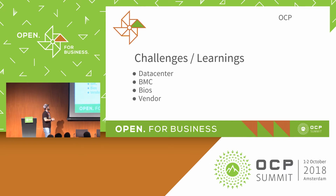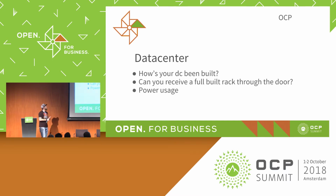And the challenges and learnings. It started from the data center, the BMC, BIOS, and vendor themselves. On the data center, how is your DC being built? You think, I would like to have Open Compute there, so now I'm going to buy the whole rack. Cool. And then you go to the data center, and it doesn't fit the room because the door is not tall enough. So if you plan to put Open Compute in a non-OCP data center, you also need to think about these things.